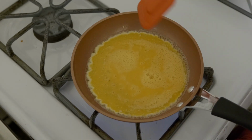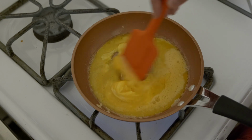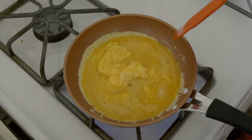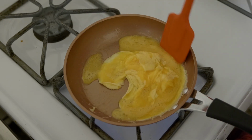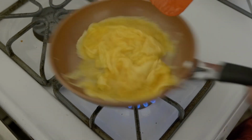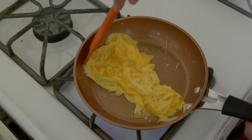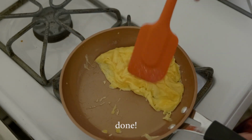After that first layer of eggs forms, break it up so the liquid egg can run underneath it. From here, just fold the layers back onto themselves. Now you gotta pull the eggs at the perfect time, when they're still glossy but no liquid runs. You only have about a 5-second window, so that's the only part that takes practice.